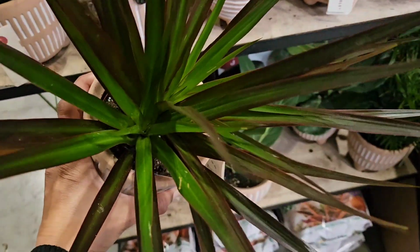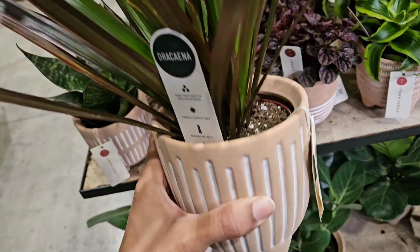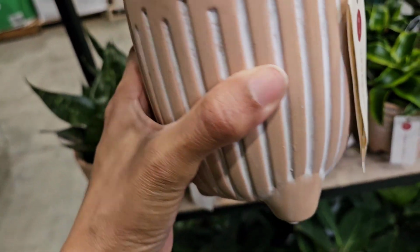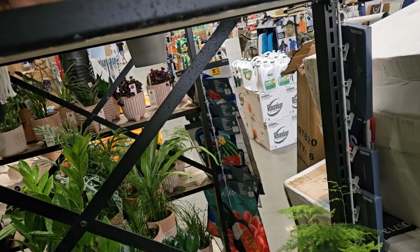And this is another Dracaena. Beautiful colors on those leaves. I love the pattern of growth. It's just spiky. And don't these grow into a little tree eventually?